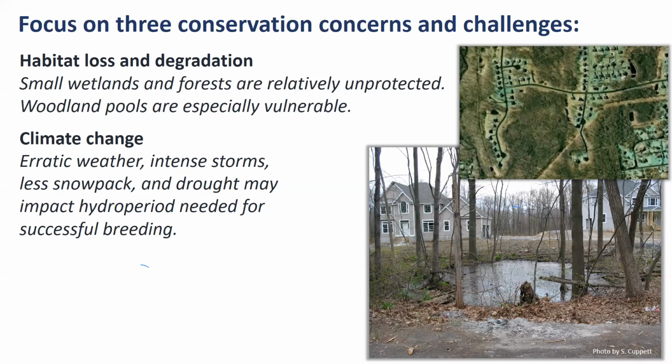So that means less water melting or less meltwater entering the pools. And similarly, drought in the summer may impact how long these pools are holding water and whether there's a long enough hydroperiod for successful breeding.